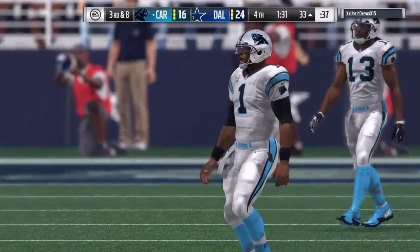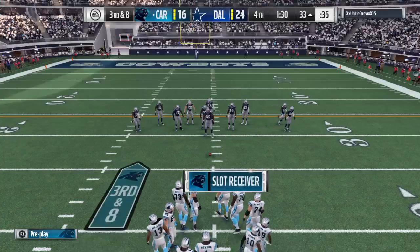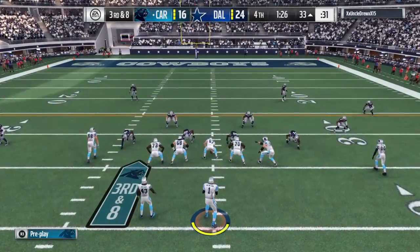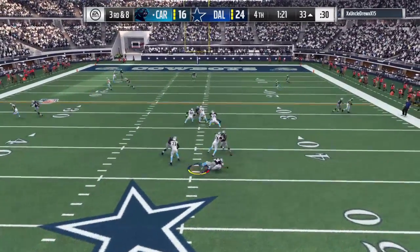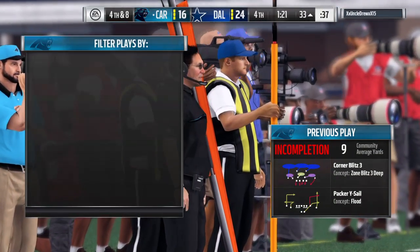Like that, with how far he had to go to make that sack, shows how athletic defensive ends have become in the NFL. And not just athletic, this is coached in a big way. Run to the football at all times. How about him never giving up on it and pursuing all the way across the field? Hit as he throws there, incomplete.